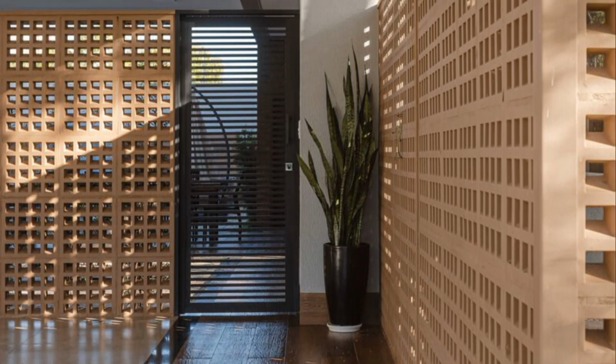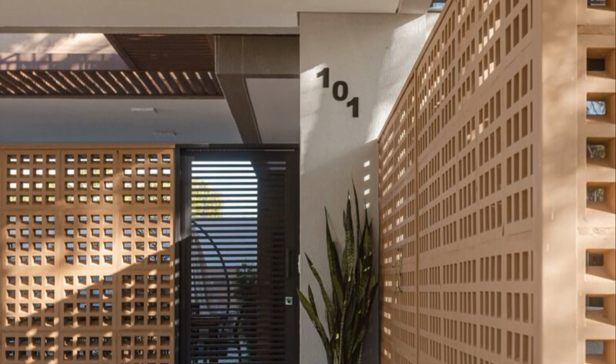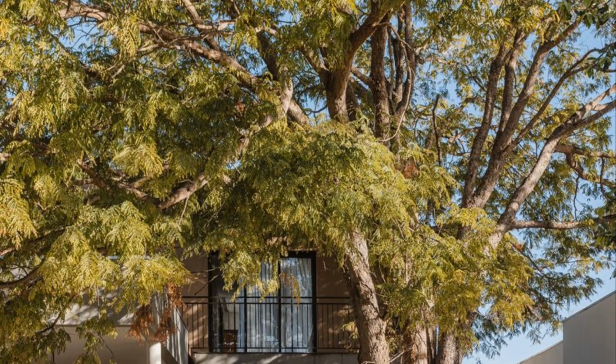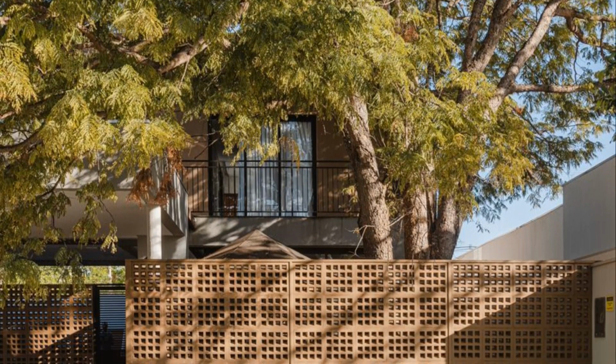The front facade is very discreet and minimalist, trying not to steal attention from the tree canopy that covers the entire hidden upper floor. And on the ground floor, the perforated elements bring privacy to the entire ground floor, without blocking ventilation.